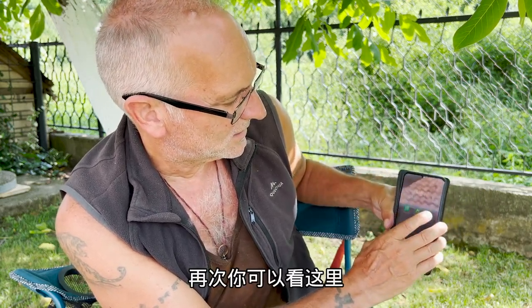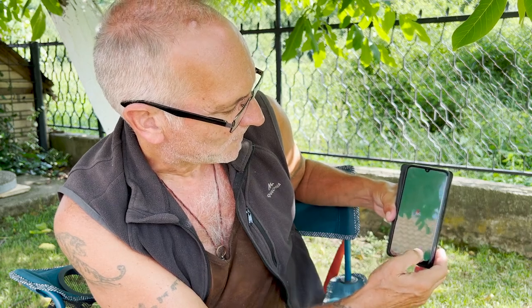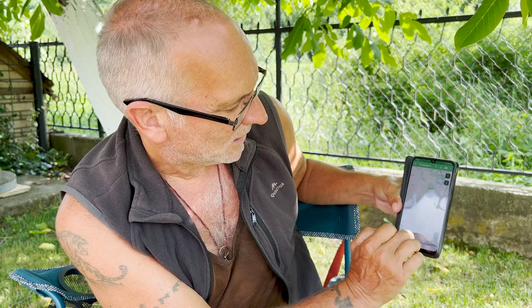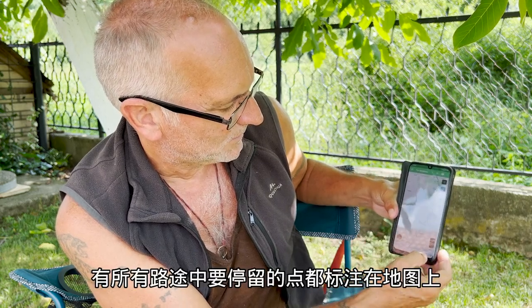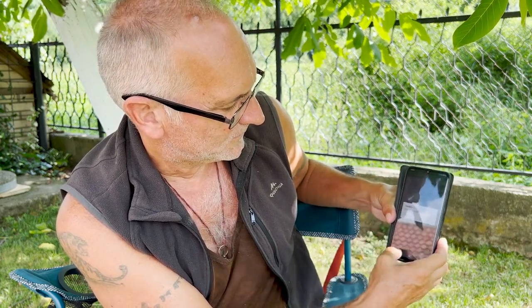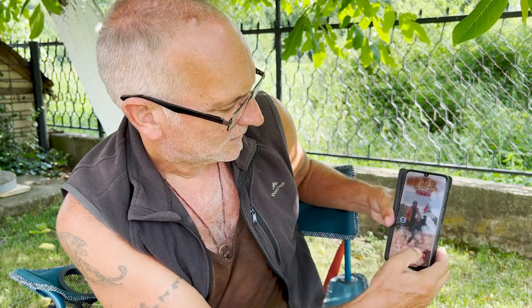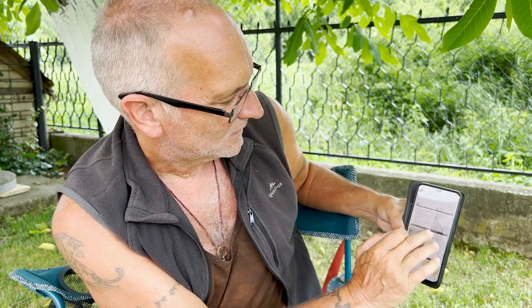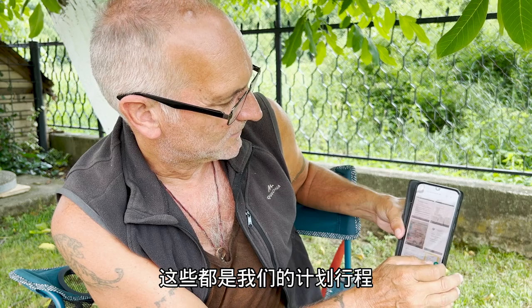Again, as you can see here with this one, you have the whole map, and all the little stops along the way were done up. So we did that. Then we had to start doing paperwork. For the paperwork, the required papers, first we had to get this thing called the itinerary.